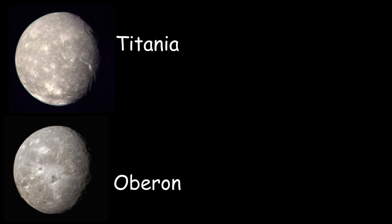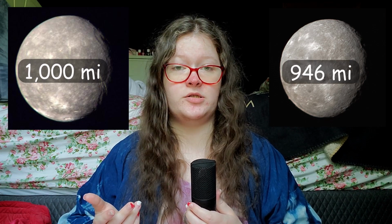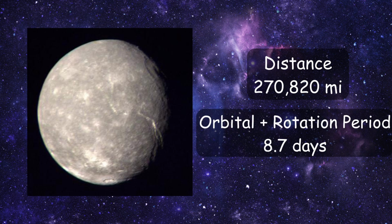Titania and Oberon were discovered on January 11th, 1787 by William Herschel. They're the largest moons of Uranus. Titania has a diameter of about 1,000 miles, while Oberon is around 946 miles across. They're named for the Queen and King of the Fairies in Shakespeare's play A Midsummer Night's Dream. Titania orbits an average of around 271,000 miles from Uranus. It rotates and orbits Uranus once every 8.7 days.